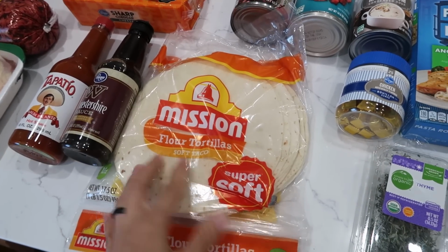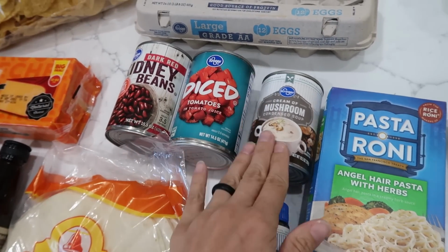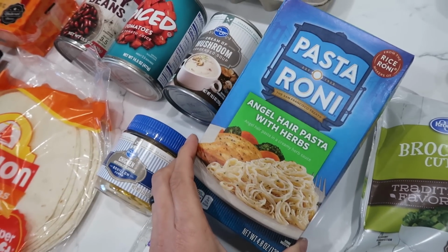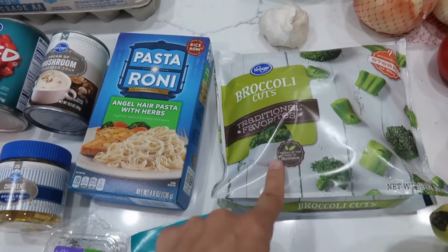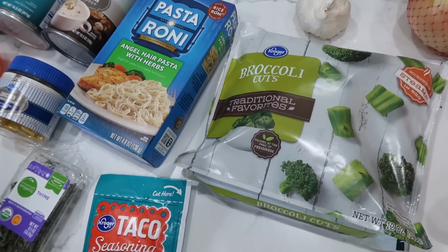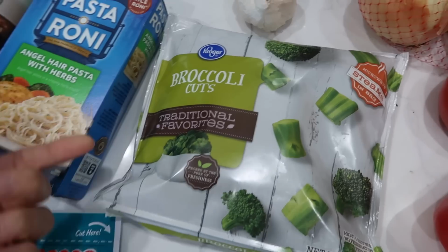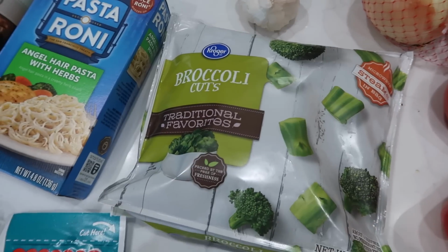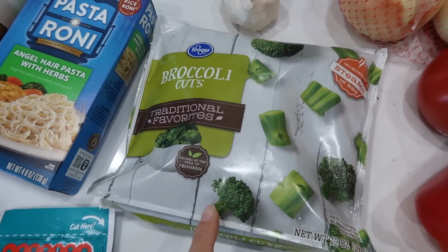Some tortillas for some easy quesadilla lunches, kidney beans, diced tomatoes for my chili, cream of mushroom for my chicken and rice Rogér. This is gonna be a super easy lunch. The PastaRoni angel hair with some chicken off the bone with my broccoli cuts. I tried so hard to find broccoli florets, but the only ones they had were $3 a bag, and this one was $1 a bag. So I just went ahead and went with this one. I was really shocked at the small area of frozen vegetables at this store, especially in comparison to the frozen pizza aisle, which is like 4 times bigger.